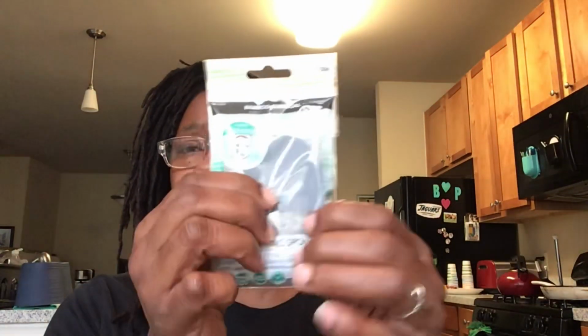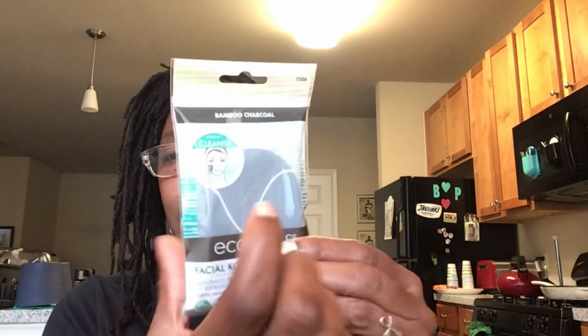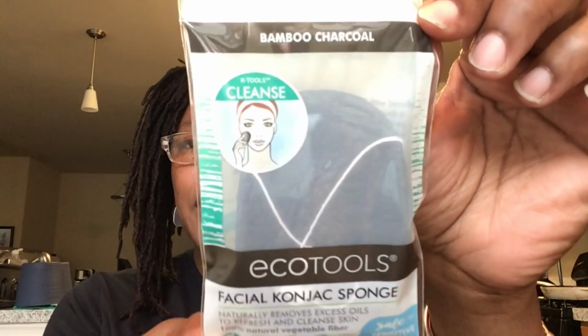EcoTools has a facial konjac sponge. It says safe for sensitive skin. Item number 7506. It is bamboo charcoal. It feels thicker. This is not a soft, squishy sponge. This has some thickness to it. But it does say it softens when wet. And that is what it looks like.